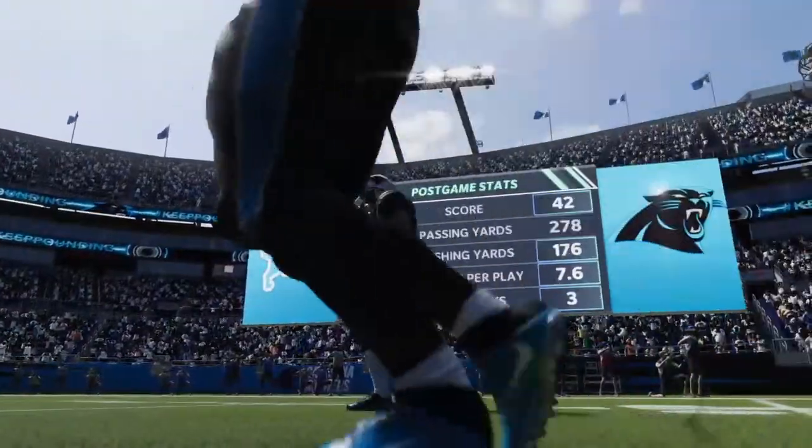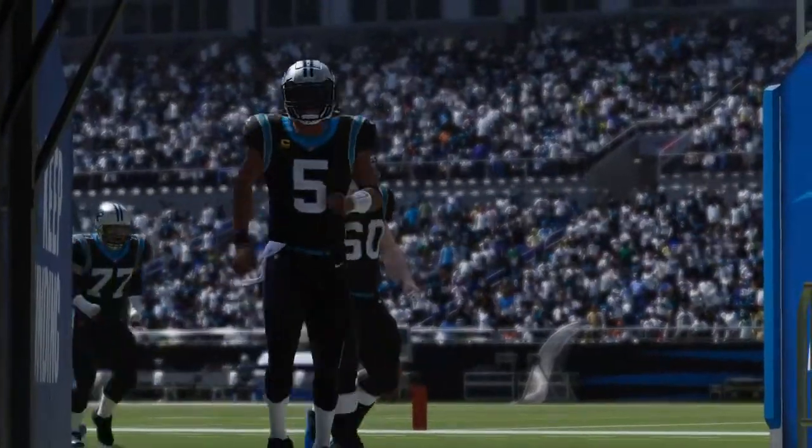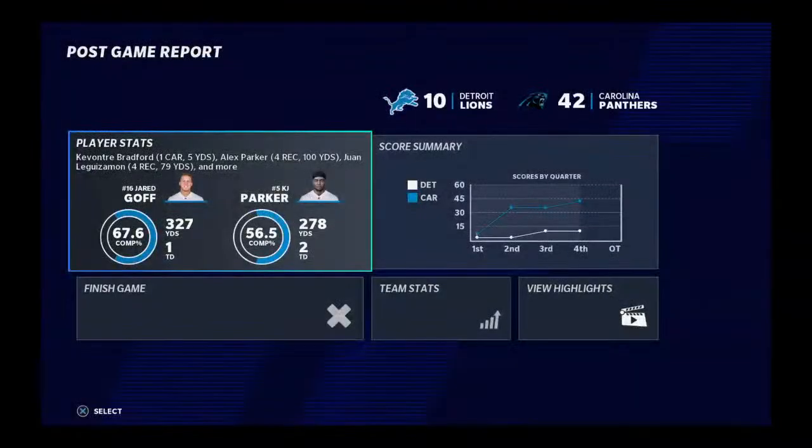So for Carolina, they use the favorable early schedule to their advantage as they move to 2-0. And they will hit the road next week to take on the Tampa Bay Buccaneers. Meanwhile, for the Lions, they'll drop to 0-2. And they'll get a chance to redeem themselves next week at home against San Francisco.